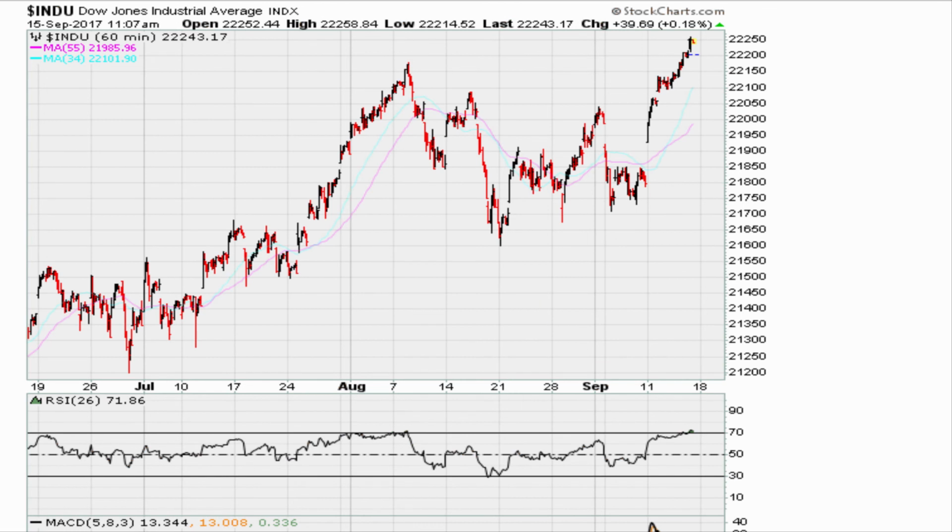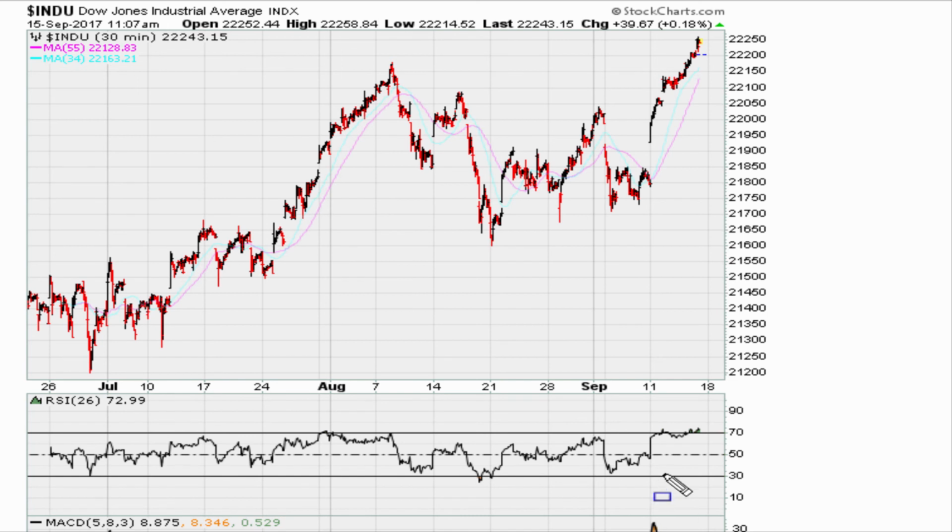On the hourly, we see that the Dow continues to hold above 69.1, which means that as long as it is above 69.1, even hour to hour, it still favors upside momentum. Same thing can be said about the 30-minute chart for the Dow. We continue holding above 69.1 on the 30-minute chart, which means that 30-minute to 30-minute, the market should still have some remnant of upside momentum.